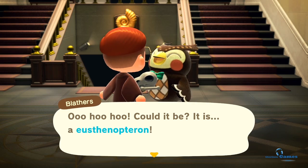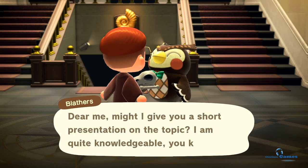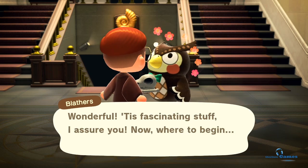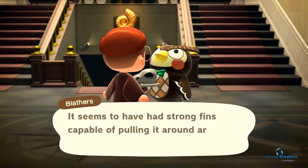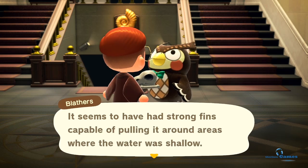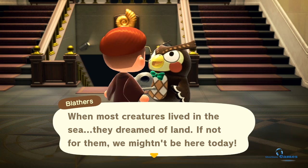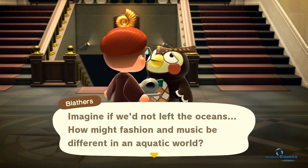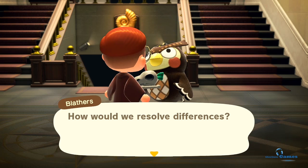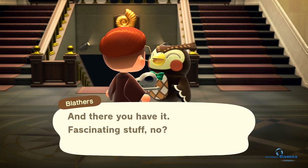Could it be a eusthenopteron? Never thought I'd lay eyes on such a well-preserved eusthenopteron. Yes. Tell me about it. Well, the eusthenopteron is famous for being the link between fish and land animals long before dinosaurs. It seems to have had strong fins capable of pulling it around areas where the water was shallow. When most creatures lived in the sea, they dreamed of land. If not for them, we mightn't be here today. Imagine if we'd not left the oceans. How might fashion and music be different in an aquatic world? How would we resolve differences? Some sort of ink squirting contest of champions. And there you have it. Alright.